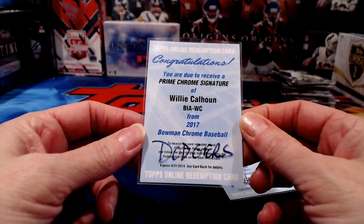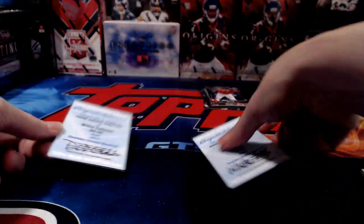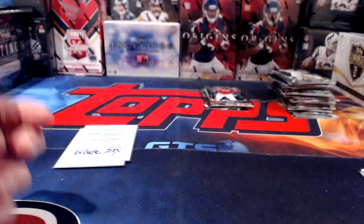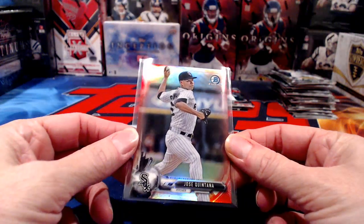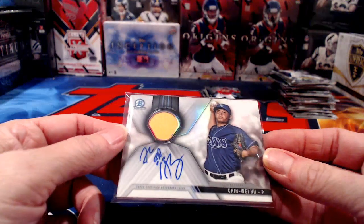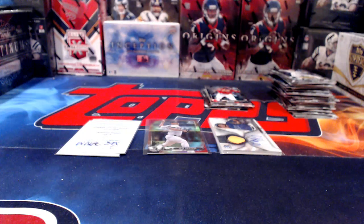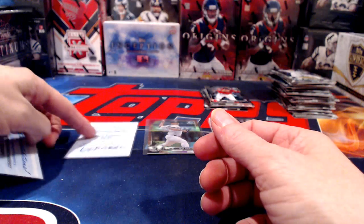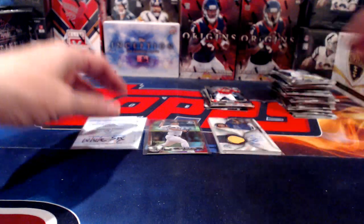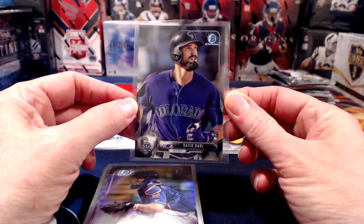So let's recap. We have our Willie Calhoun Prime Chrome Signature, which I believe will be an inscription, if I'm thinking correctly. Could be wrong, but I think that's what it is. For the Dodgers, Jameson Fisher for the White Sox. We had a nice little Jose Quintana for the White Sox, numbered to 5, 1 of 5. Our relic was for Hugh for the Rays, relic and signature, of course. It's to 150. I guess our refractors that never were, that's what we didn't hit in this case. So where I thought that the Prime Chrome signature would replace the relic, in fact, it must have replaced our refractors that never were in this case instead. We also had the short print, the David Dahl short print for the Rockies.